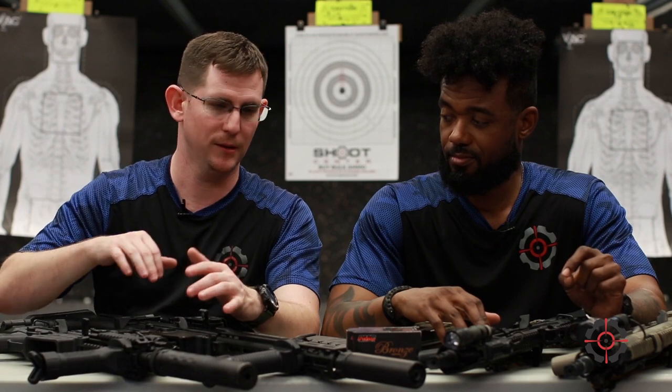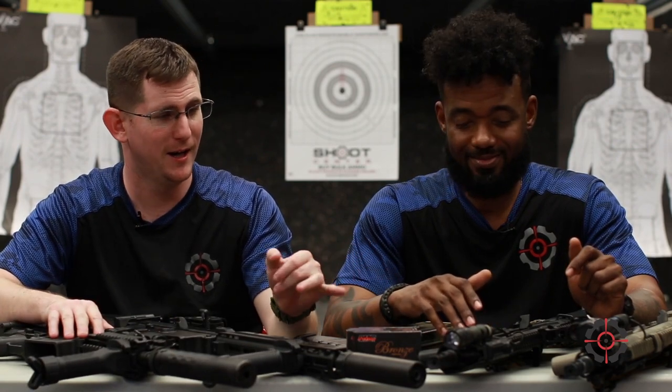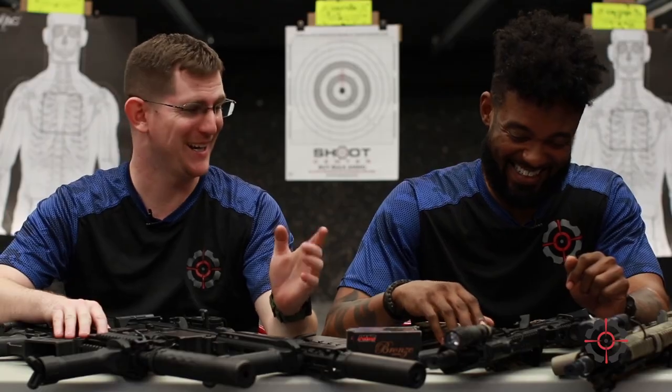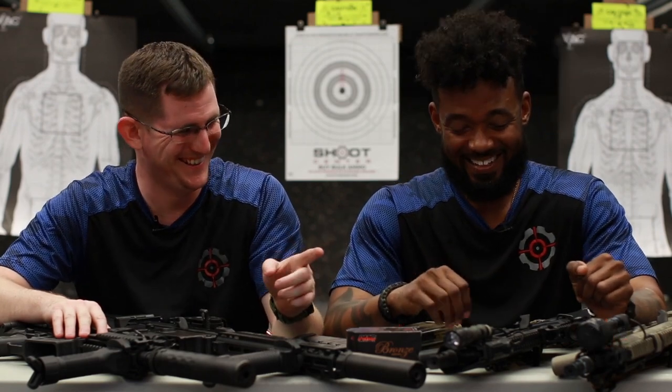So kind of like, John, you have your, what I call the noisy cricket. This thing is an eight inch 5.56 gun. But he's got a muzzle brake on it. This thing is loud. It shoots a fireball like nobody's business. But kind of run us through that gun and why you chose that.